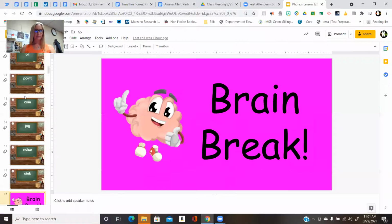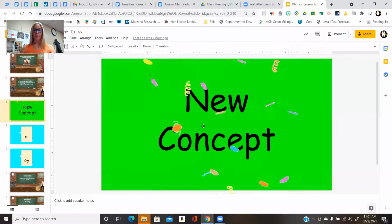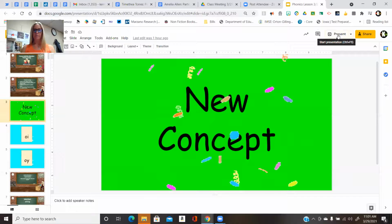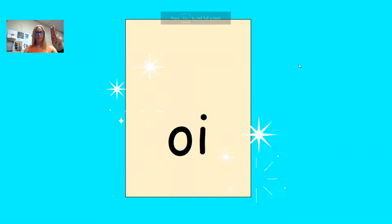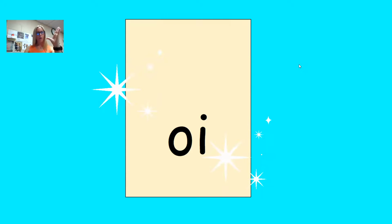Let's review really quick here. What was our learning today? This week's learning, our new concept is that OY, vowel team, OI says oi, vowel team, OY says oi. All right, we're going to continue to work on those vowel patterns tomorrow.